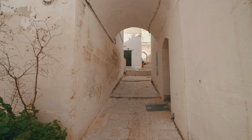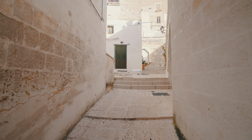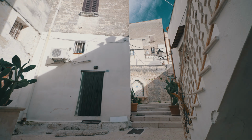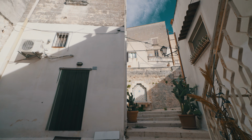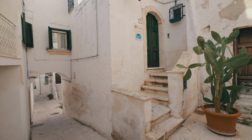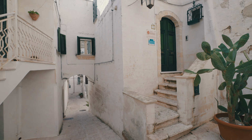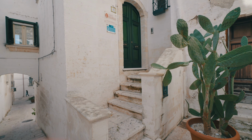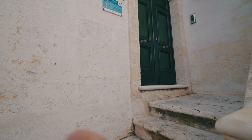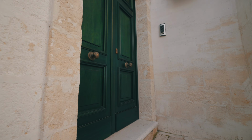I showed you that house because that is the house that we're going to be visiting. This bridge that we're going under also belongs to the house. And I'm really excited to show you this one because this is a completely renovated house in the center of Oria. And so you can see that's the bridge, and this door going to the right is the house that we're going to be going into. It's 3 bedrooms with a private garden, and it's 220 square meters total.